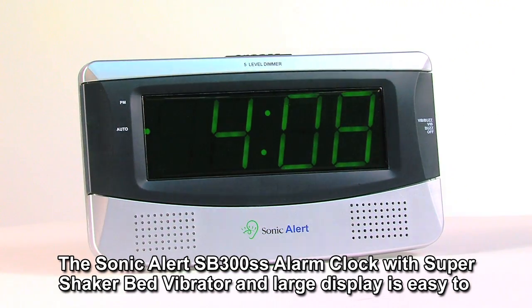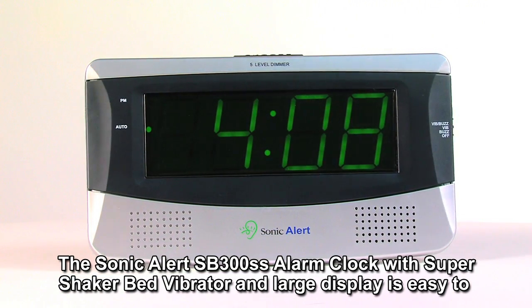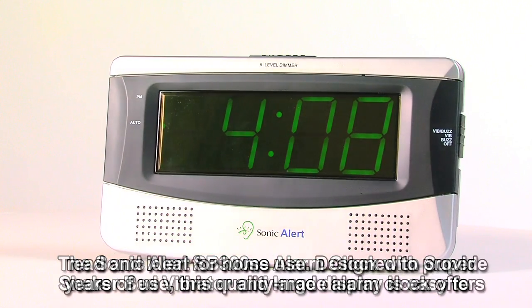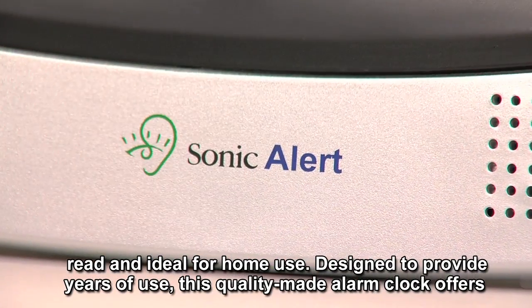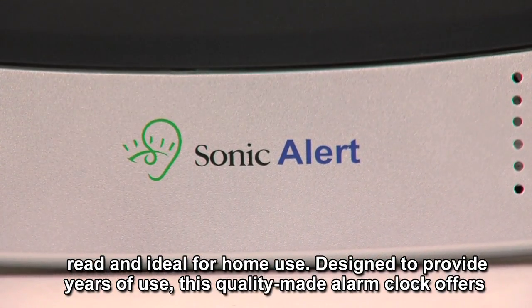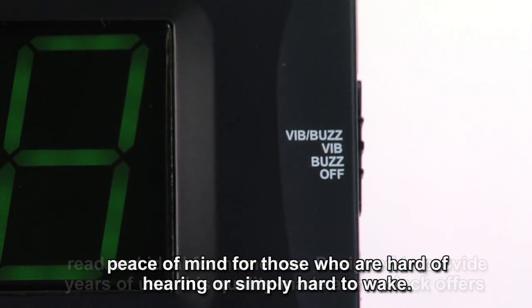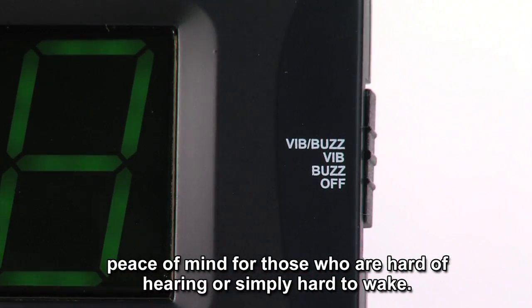The Sonic Alert SB300ss alarm clock with super shaker bed vibrator and large display is easy to read and ideal for home use. Designed to provide years of use, this quality-made alarm clock offers peace of mind for those who are hard of hearing or simply hard to wake.